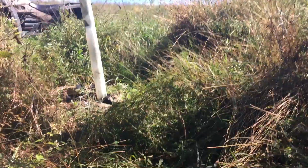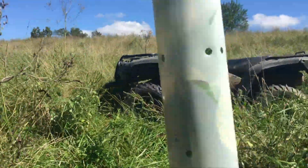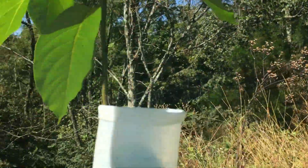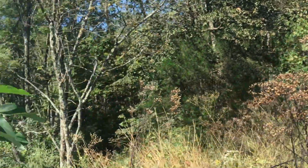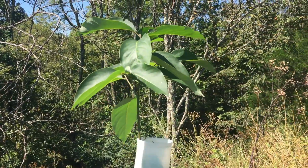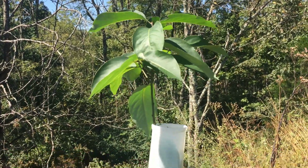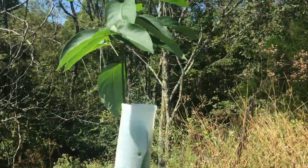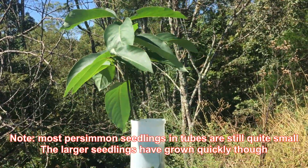But so here we're coming on these tree tubes, and as you can see, these ones are growing out, and that is over there. So that's pretty cool to see. That's a pretty significant difference between tubes and not tubes. You know, having the small ones versus these that are already growing out.